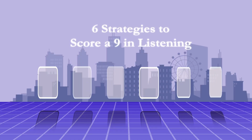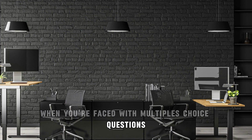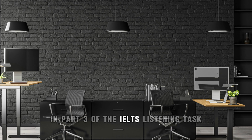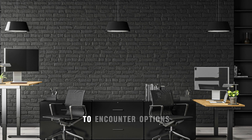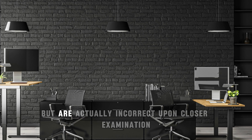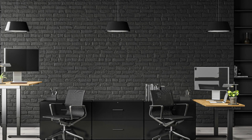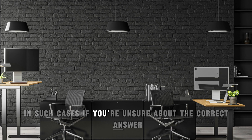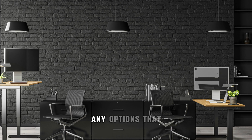Let's move on to strategy number 5. When you're faced with multiple choice check questions in part 3 of the IELTS listening test, it's not uncommon to encounter options that seem plausible at first glance but are actually incorrect upon closer examination. In such cases, if you're unsure about the correct answer, a helpful strategy is to systematically eliminate any options that you know are definitely wrong.